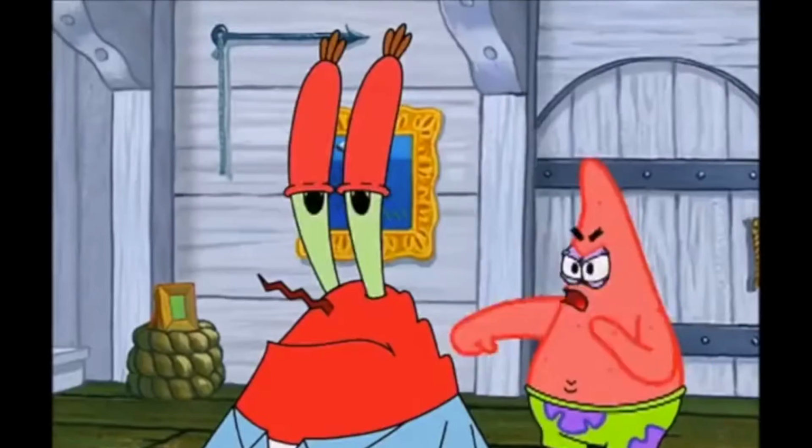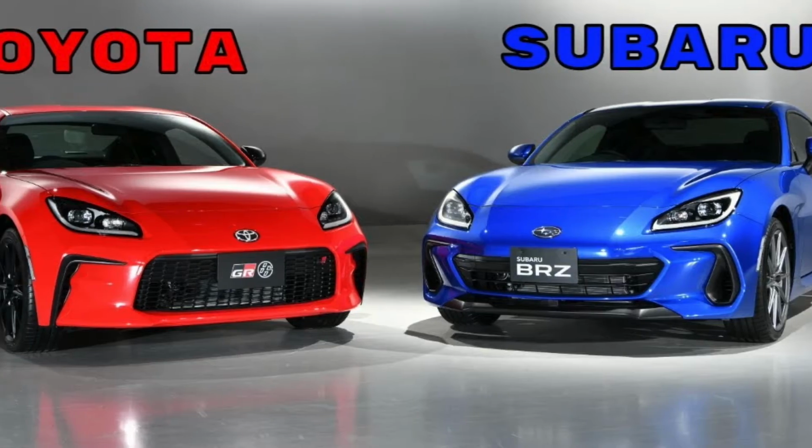Now, the GR86, it is here, but not for us here in America. Boo! So Toyota has finally dropped the GR86 and it doesn't have too bad of details. They upped the power, faster 0 to 60, still very light, looks very aggressive. I think in this one it looks better than the BRZ, but we don't know what details it would have when we get it here in America.